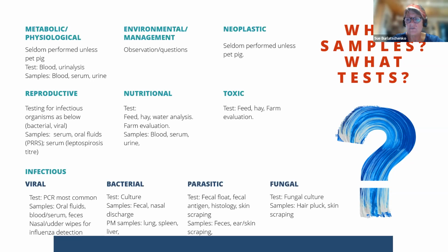But we can also use, actually, Swiffer wipes have been used for influenza detection. So if you've got something going on you think might be flu, amazingly, you can use a damp Swiffer and you can just wipe along the udder and put it in the bag, squeeze out the juices and send it away, and we can find influenza. Isn't that amazing? I just love how life is getting easier as a pig vet. It's terrific.